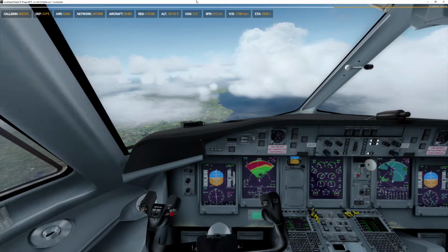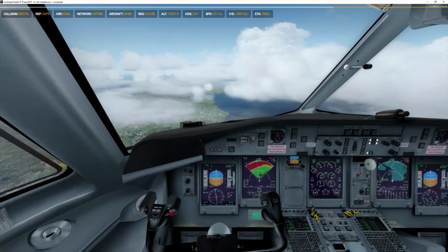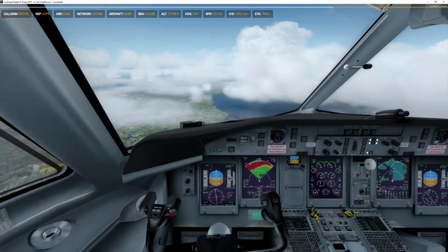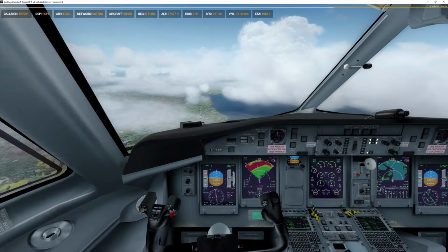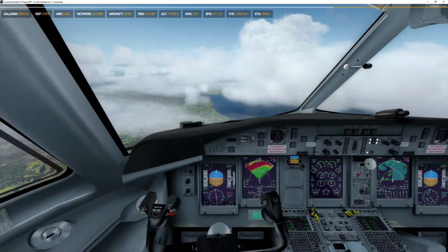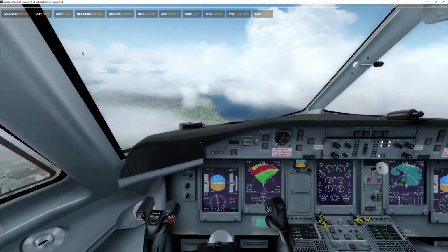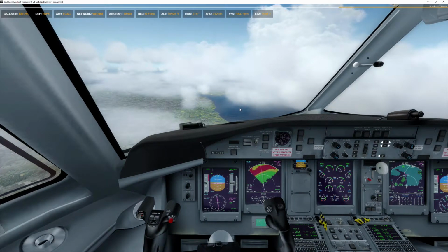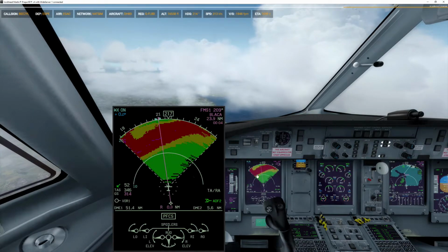A bit of cloudy weather coming up ahead as well, according to weather radar. However, I'll just reset my comms radios now. We'll tune in the ILS there and we'll set that one to Turnberry. So we've got about 52 miles to go to the ILS and Turnberry's 5 miles behind us.